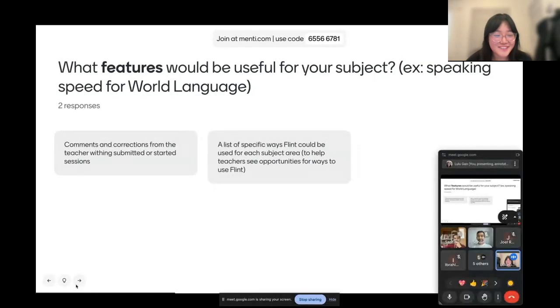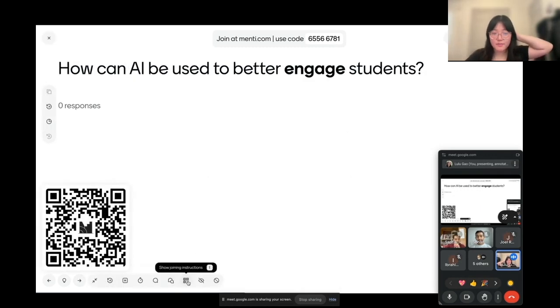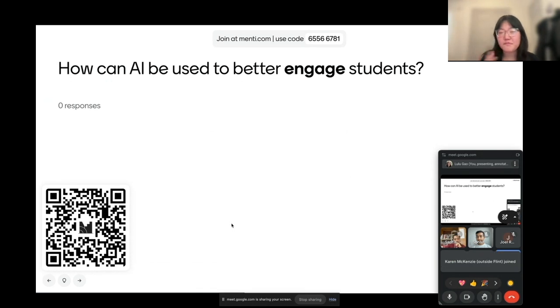Great, awesome. I have a couple more questions, so I'll move on to the next one. This one was about how can AI be used to better engage students? Some of the features that we added, like the image recognition, were a lot for engagement purposes. But also text to speech and speech to text, the ability to let students talk to the AI and for it to talk back to them. We've seen that be helpful for engagement as well. So any ideas around how you've engaged students through using Flint or in general? I feel like it's a tough thing to do, but you all know how to do it best.